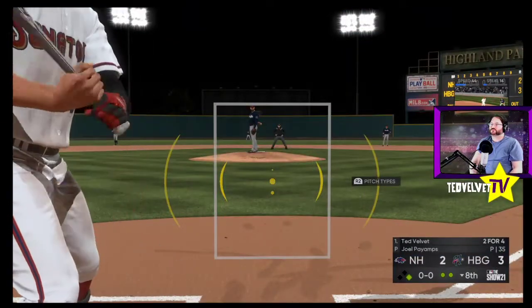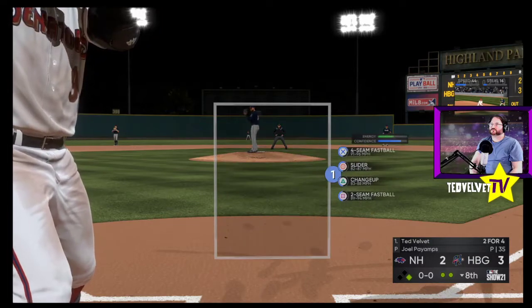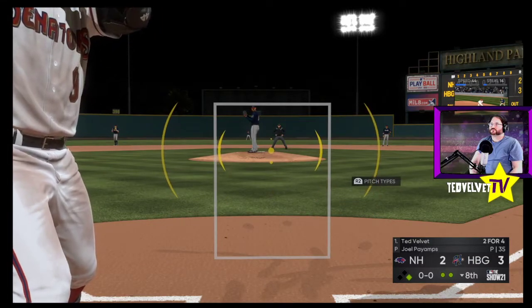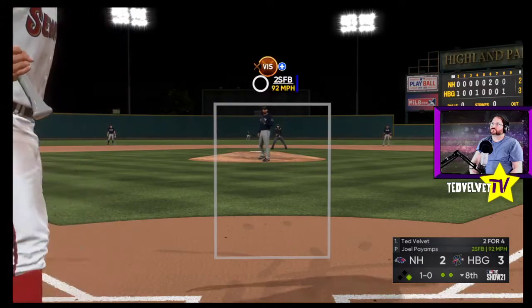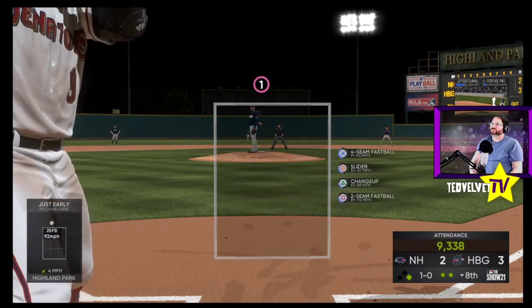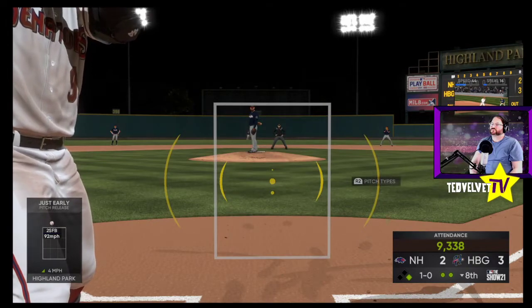So next to bat will be number nine. On the night, he's two for four with a pair of singles. Ready to deliver. Here comes the first pitch. And he'll lay off a fastball here in a good spot, but ruled the ball, 1-0.